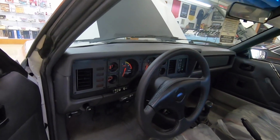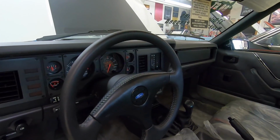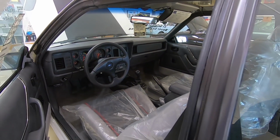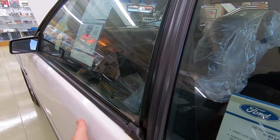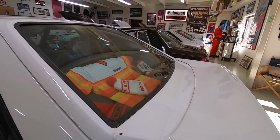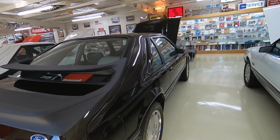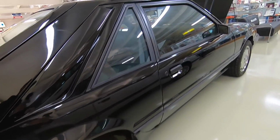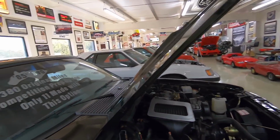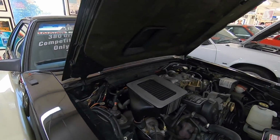You guys, I'm telling you, this, 11 miles. Just mind-blowing. Absolutely mind-blowing. I don't want to slam it too hard. Just amazing. And then this is a comp prep SVO, again on VR50s. This car has 300 miles on it. Only 11 made with this option.